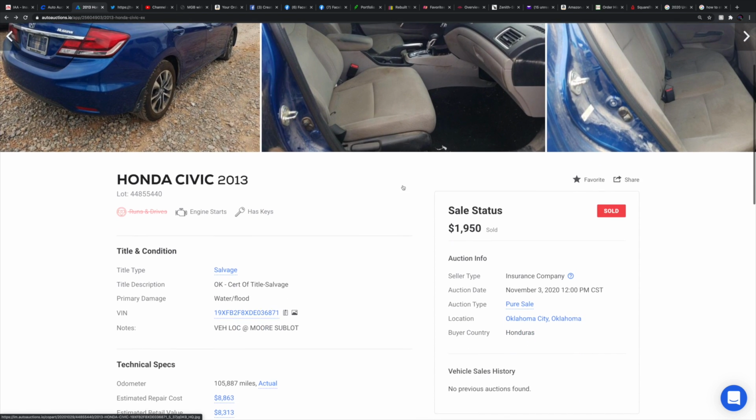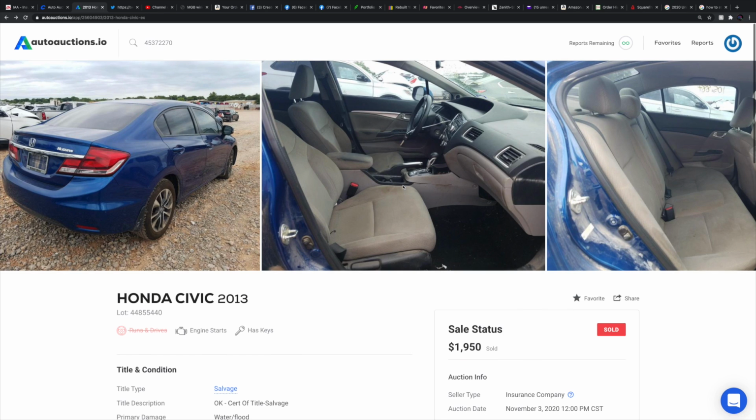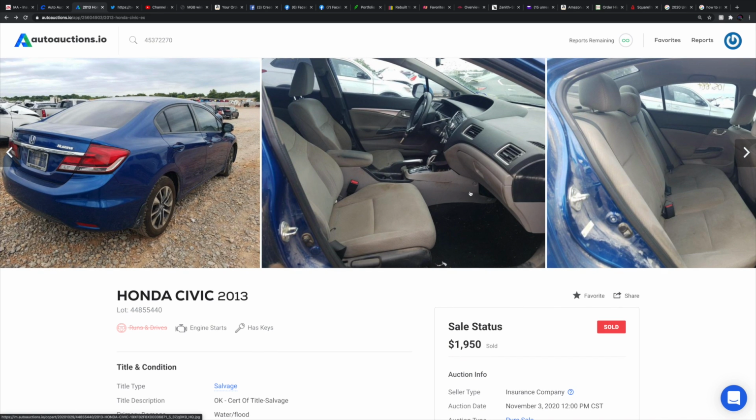105,000 miles, and it sold for $2,000. $2,000 for a car that was almost completely... Look, I think you can see the waterline on the dashboard here. Center picture, right? This car was underwater. Yeah, it's a wrap for that one.